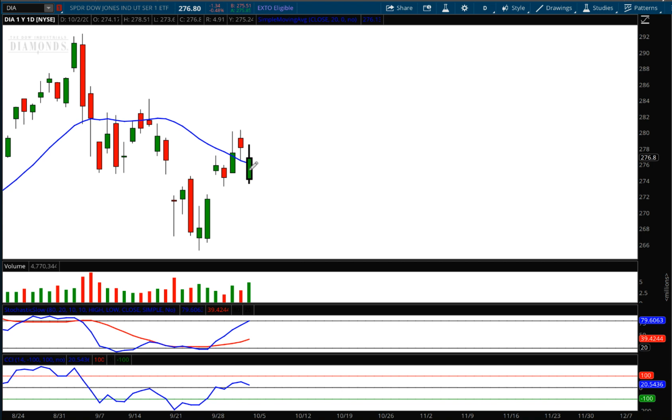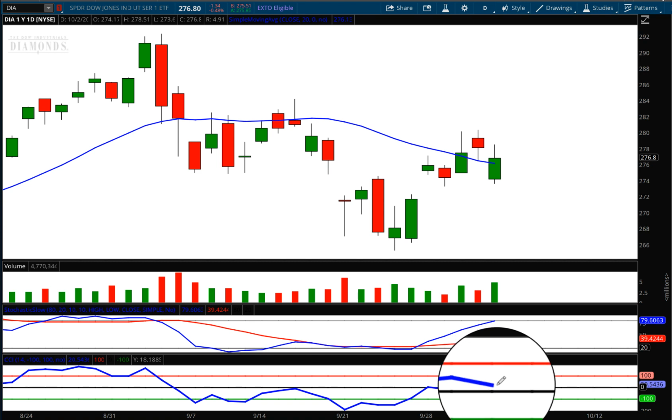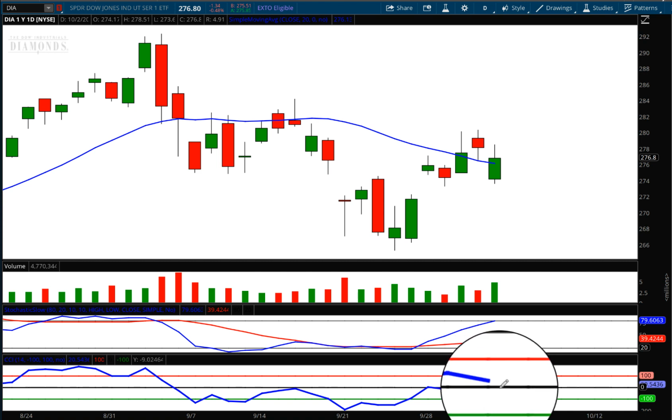And all that green candle means is that we opened up lower than where we closed, or you can even say we closed higher than where we opened. But notice down here, as I zoom in, you'll see that the stochastics is overbought. And we have the CCI is now starting to pivot back down. And if we cross down below that black line, which is a zero line, also known as the momentum line, we could see lower prices.